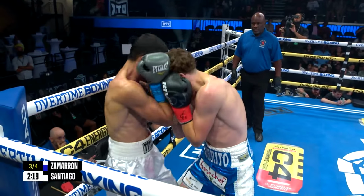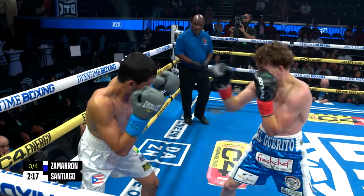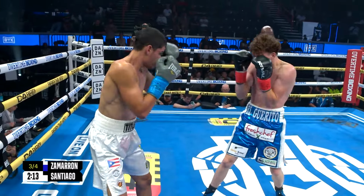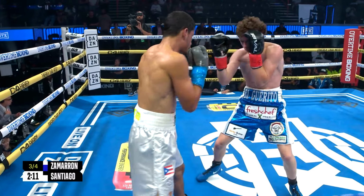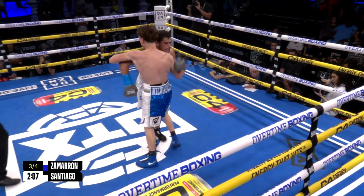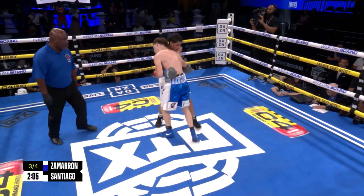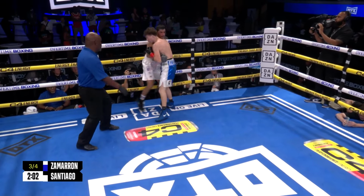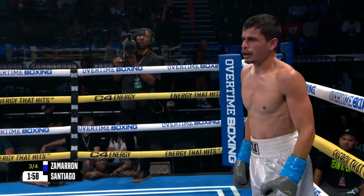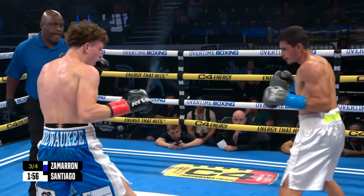Yeah, I'm sure the corner of Zamarron told him to switch it up a little bit, stop looking for those knockout shots, work on the body a little bit, fight on the inside, let those hands go, take some of the power off. Zamarron gets out of the way of a right hand from Santiago. Well, in true OTX fashion, we have a good fight as an opener. No easy fights here.